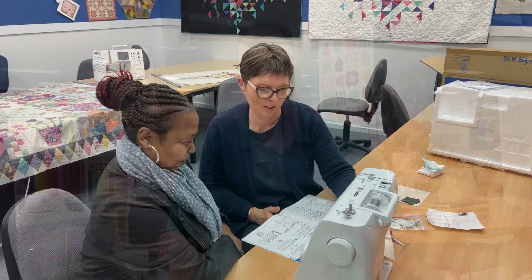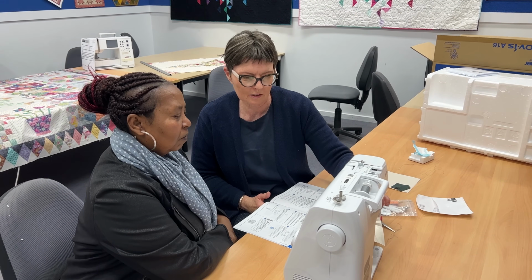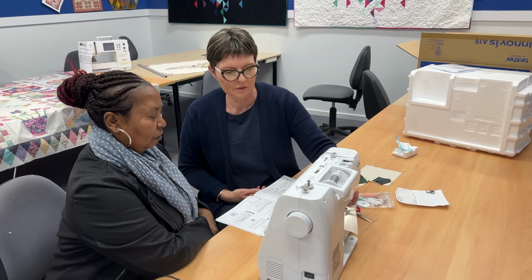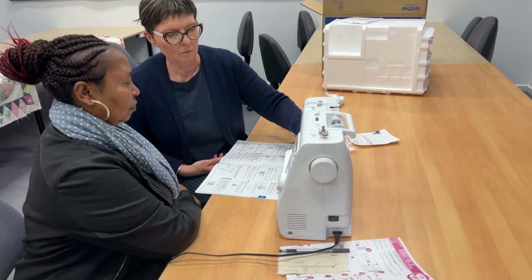Extensive range of patchwork fabric and patterns and designs. We run a lot of classes going most weeks. So the buttonhole foot is particularly good for sewing buttons on, so you no longer have to hand sew your buttons. With this machine you can sew your buttons on.